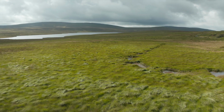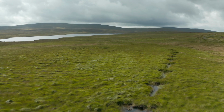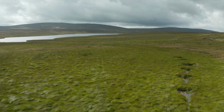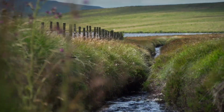Protecting peatlands plays an important role in preventing climate change, trapping carbon and acting as a sink for the storage of carbon. Through projects like this, Northern Ireland Water aim to reduce our carbon footprint and are committed to protecting our natural environment.